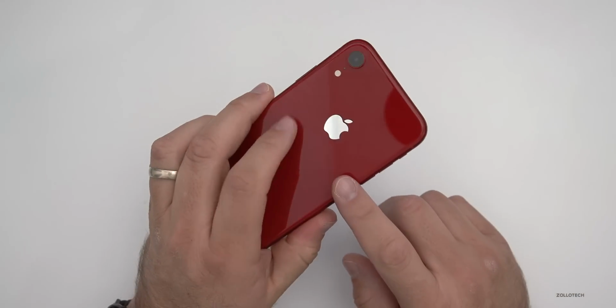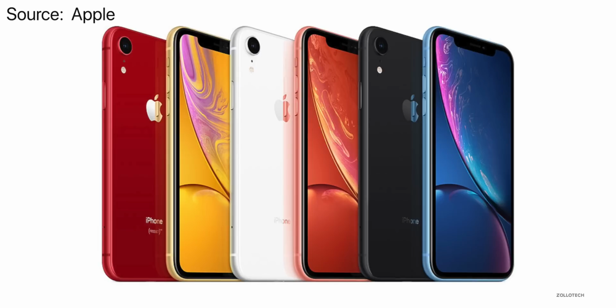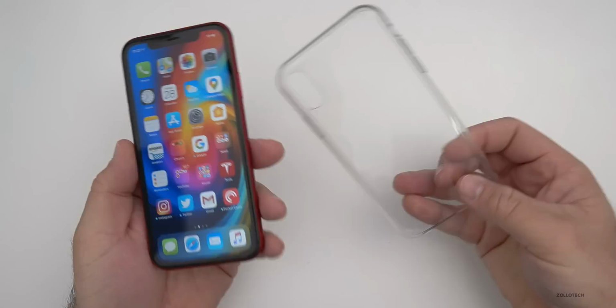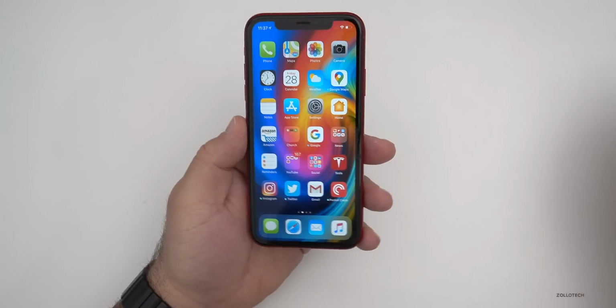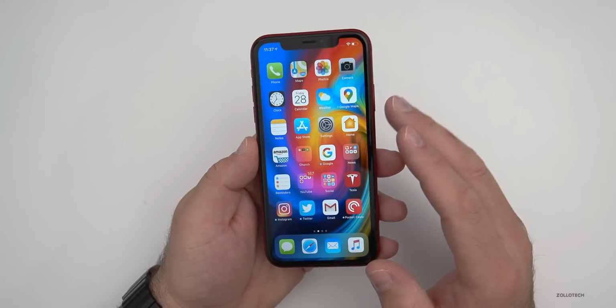Now, of course, you have all the colors. This is the product red version, and then you have a couple other colors such as yellow, blue, black, and white. A lot of people really like that, and they'll just put it in a clear Apple case like this one so you can see the color all the time. Along with the price and the color availability, people just gravitated towards this phone.